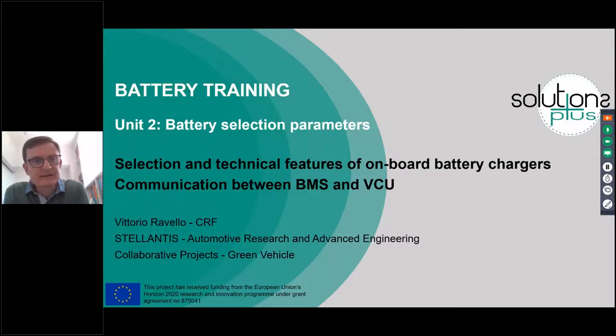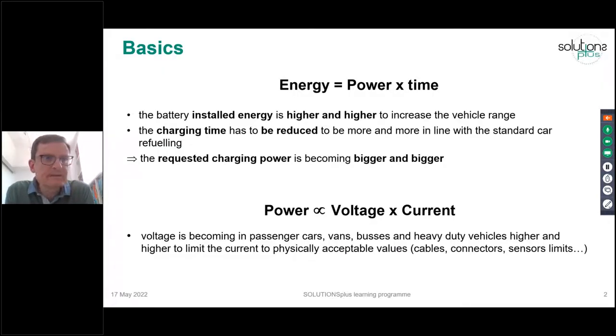But let's start with one simple basic slide in which I summed up two simple but important concepts. The first is that energy is the product of power by time. Energy is what we need inside the battery to reach a certain given EV range. And due to that, what we are aiming at in general is to increase this energy more and more, for instance thanks to improvements in the battery cell, having a lighter battery able to give the same energy, or with the same weight able to give us more energy.